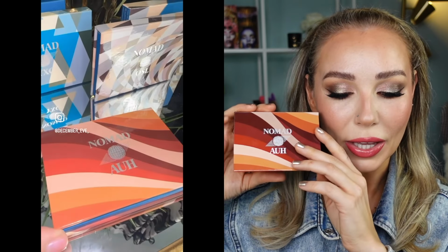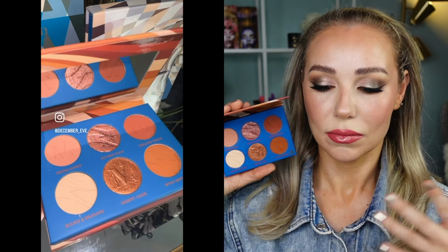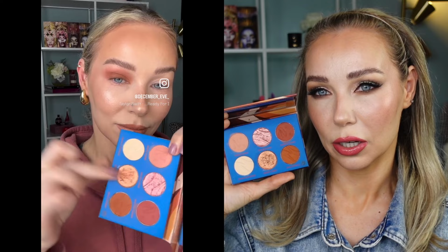So the next palette up is the Abu Dhabi palette. This is a color story that just feels like home to me. These are my colors. This is what I feel the most comfortable in, the warm neutrals. The depth that's in this palette is enough for me for the looks that I would love to wear. I just feel like generally you don't get too much versatility with this palette, even though the look that does come out of this little 6-pan palette, I absolutely love.